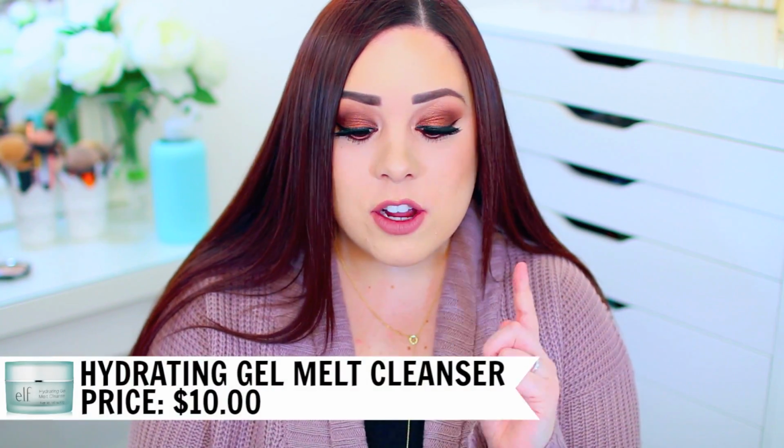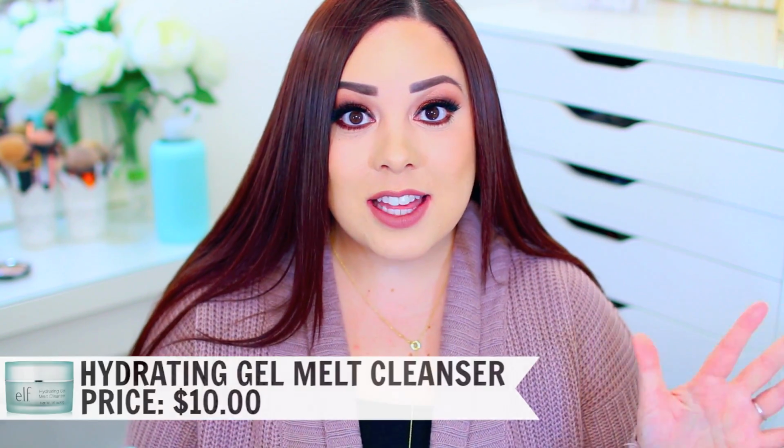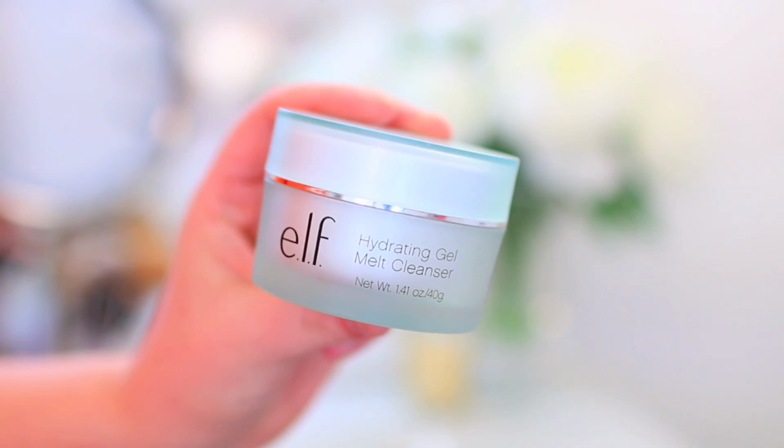But I had to mention their Hydrating Gel Melt Cleanser because it is my favorite skincare product that they make. So this is a really interesting product. I've tried cleansing oils and cleansing waters, but I've never tried anything like this. This one is kind of like a gel formula, and you take a little bit on your hand and you spread it on your entire face and kind of massage it in, including your eye area, because it is sensitive enough to use on your eyes. And then you take a little bit of water, mix it in, and it just melts all your makeup off.